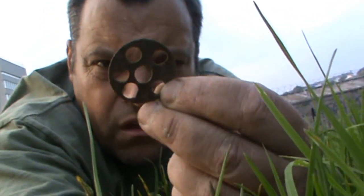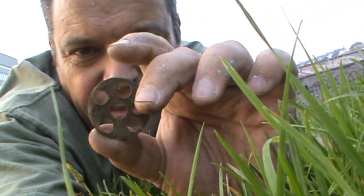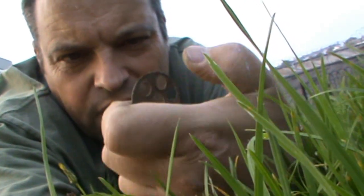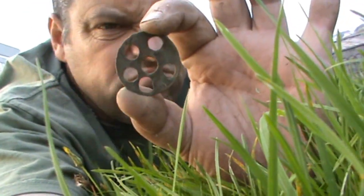Well, I found a copper thingy. That looks almost like a gun barrel, doesn't it? Sure it's not, but something different. Yeah, weird. Not rocking, no.